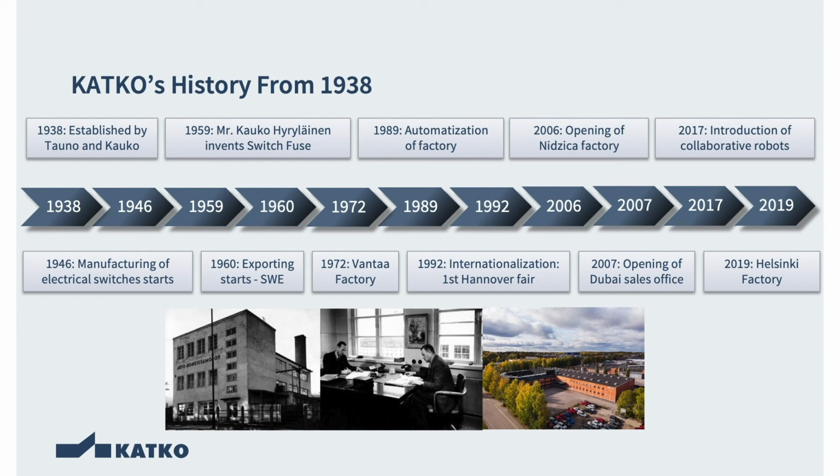In 2006, the factory in Poland was opened, and during the same years also the sales office in Dubai was started. The last couple of years have been hectic growth with the moving project back to Helsinki to a new location, and also introducing new automation parts of the manufacturing.